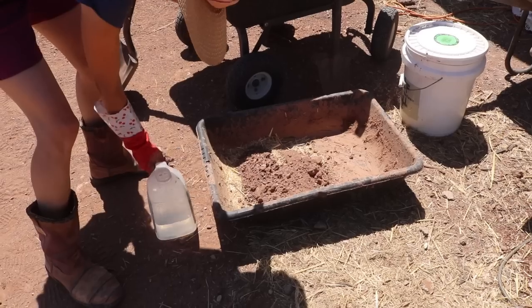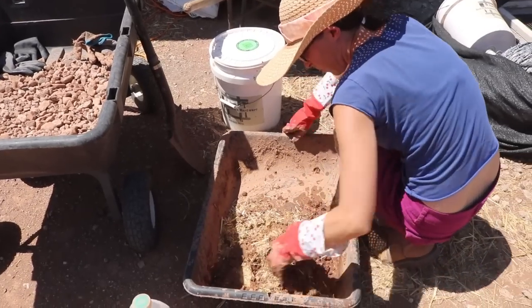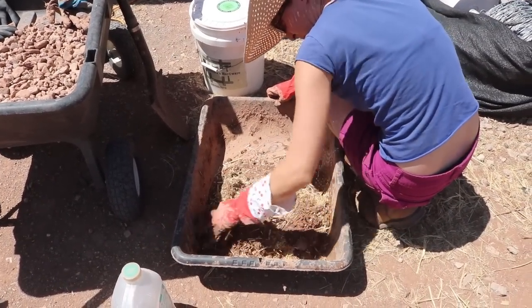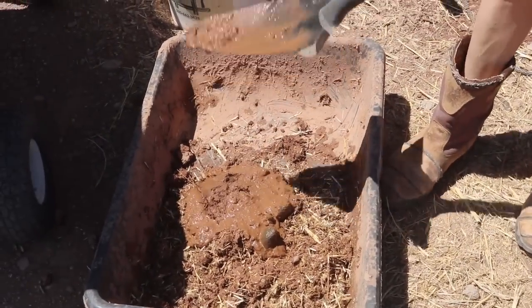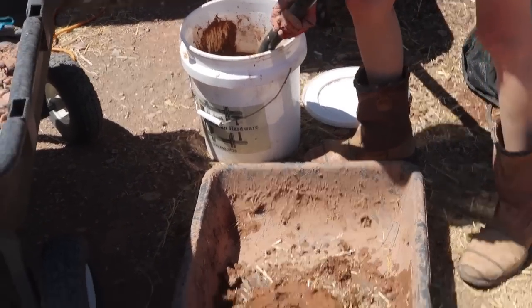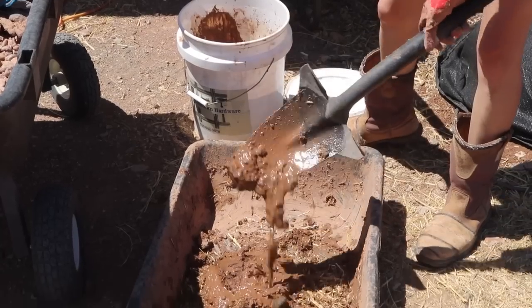Does it matter if it's kind of dry or fresh? Fresher is probably better. You can use dried horse dung. If you do that, you do need to make sure that it's broken up, sifted or soaked like I did, so that it's nice and soft, and then you can break it up so that it gets mixed evenly with everything. If you're gonna be using the cow dung, it's really good that it is fresh because there are more enzymes in there, and that's really what makes that beneficial. So if the cow dung's been sitting for a while, you're gonna lose those enzymes.